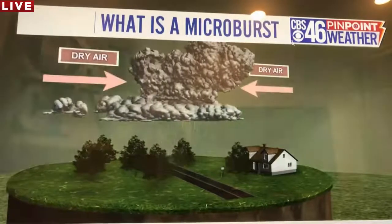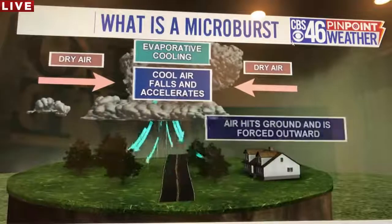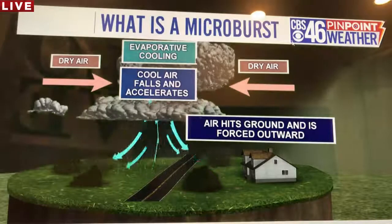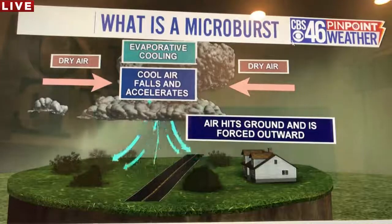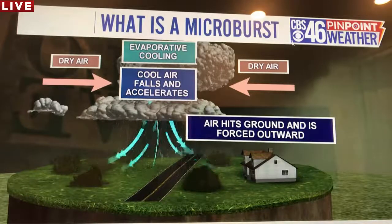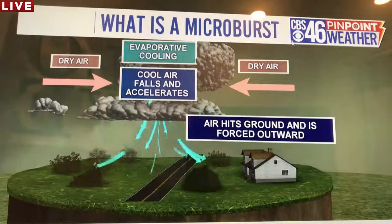We talked about this a little bit. It happens in a rain cloud. And basically you have a big column of air that cools and falls and it accelerates. So it happens very, very fast. It happens in thunderstorm clouds and the air plummets very quickly and very forcefully. And once it does, it fans out in all directions.